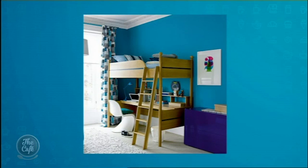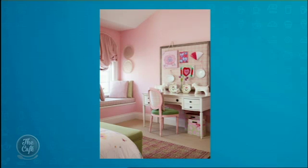Now, there are some examples there. That looks good. That looks really good. Use of colour in a kid's room is fun. And remember, you can repaint it, so let's not be too precious. That pink's quite nice too for a girl's room, or a boy's room, I guess.